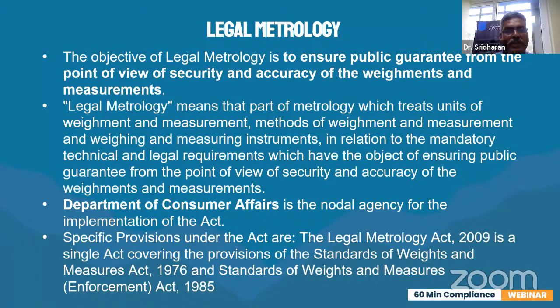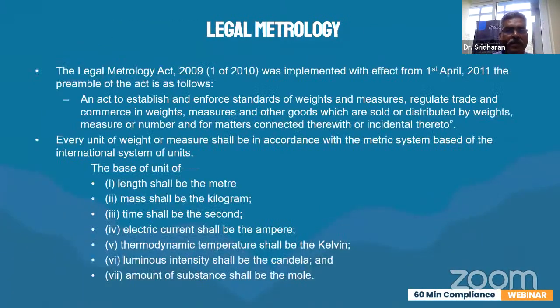The Department of Consumer Affairs is the nodal agency for the implementation of the Act. The Legal Metrology Act 2009 is a single act covering the provisions of the Standards of Weights and Measures Act 1976 and the Standards of Weights and Measures Enforcement Act 1985. The Act was passed in 2009, but it came into effect from 1st April 2011.